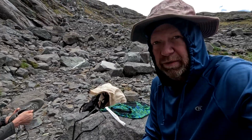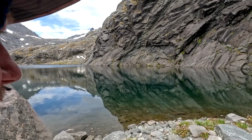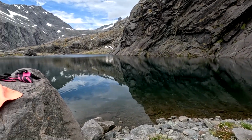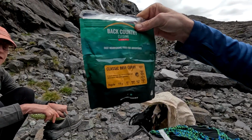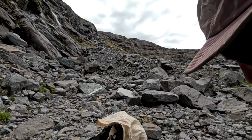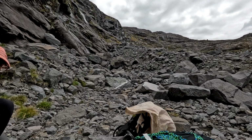All dried off, dressed. Nothing like a nice hippie shower, skinny dip, swim in high altitude lakes. Really pretty. Followed by a dehydrated meal. Yep, crushing this backcountry cuisine, classic beef curry. This is going to be our primary race food, I think, for the Magnificent 4-hour fuel.